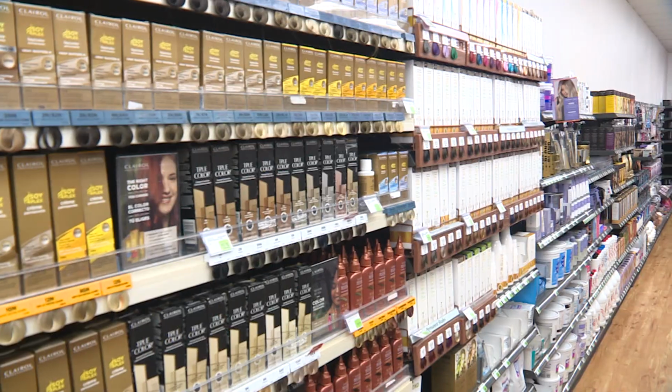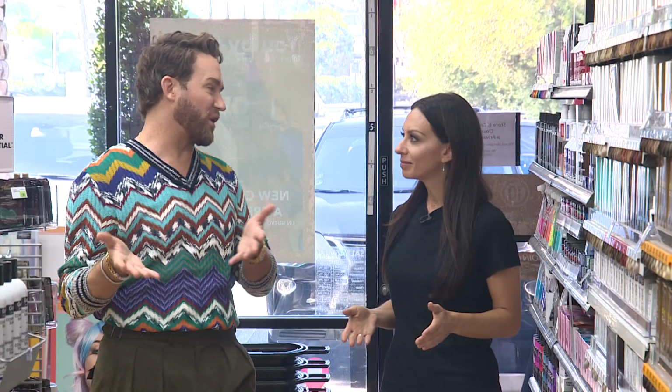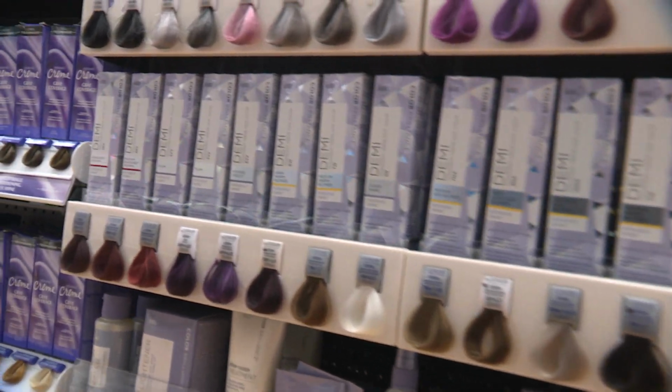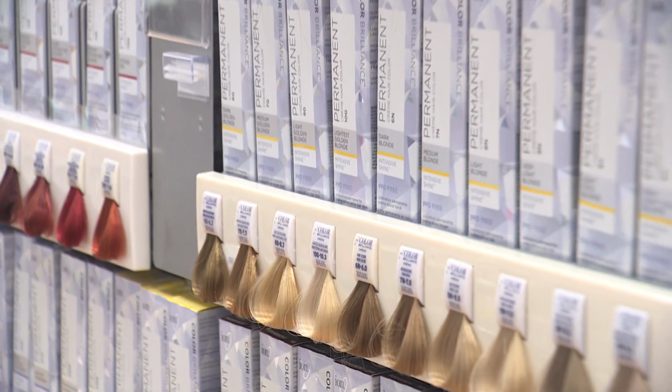So here we are, the aisle where the magic happens. This is really where the magic happens, and at Sally Beauty, with over 1,200 shades to choose from, 950 of those are gray coverage shades. So from your fashion, vibrant colors to your semi, your demi, and even your permanent. As you walk through, you're gonna see a lot of color, which might be a little overwhelming, but your zone is right here. You want gray coverage. We're just doing your roots.